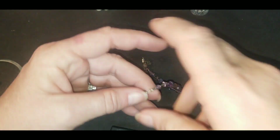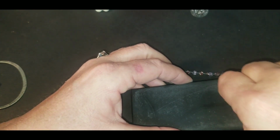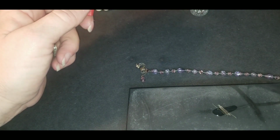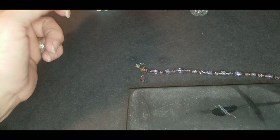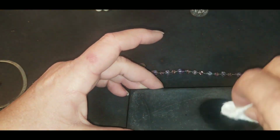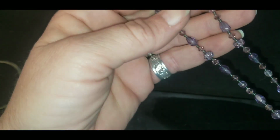Let me just make sure. I can't read it. I think this says sterling. The other one was definitely sterling. Can you even see? Probably not. I'm pretty sure this is sterling, just like the other one that I had $15 on. Yep, look there. Okay, so I'm going to go ahead and put $15 on this one too, so you don't have to wait. But like I said with the other one, if I find out they are something totally spectacular, I will apologize and have the corrected price on the screen.